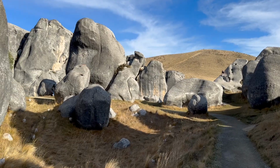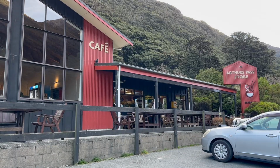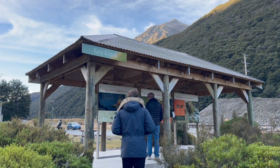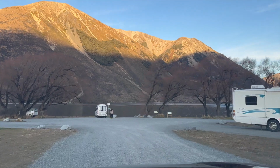After that we head on to Arthur's Pass. The cafe here is a great spot to reset and hopefully spot some birds. If you don't get to see them, you can always go down the road to the travel kiosk in hopes to catch them there.